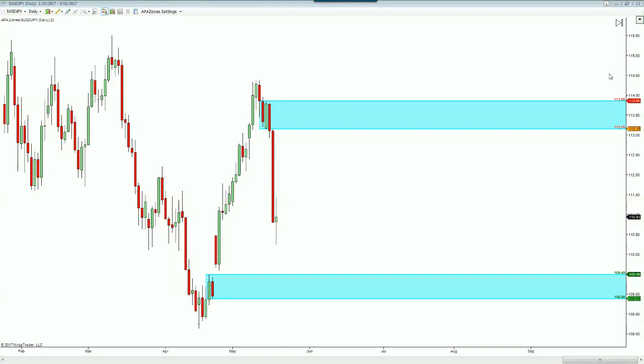Looking over here at the dollar yen, we can see that price has rallied to the upside all the way up to 114.50 roughly. And what we're really looking for to have happen now is for price to retest the lows down here. I'm looking for price to retest the lows at 109.50 down to 108.88, it looks like. So we're looking for price to retest this daily zone and tell us how strong price really is to the downside.